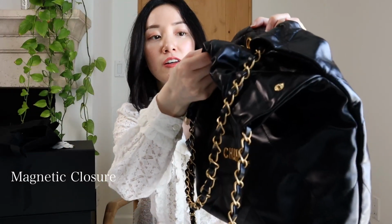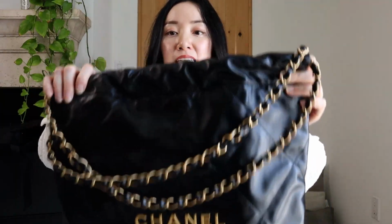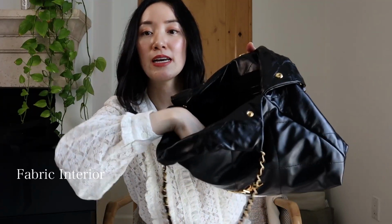To close this bag, there is a magnetic closure on the top of the bag, so you can close it like this, and on the side you have the snap-on closure for each of the sides to keep the bag closed. This bag also has, I don't know if you can see it closely, a zipper pocket inside, so you can keep your small, more intimate items inside the bag. The lining of the Chanel 22 is fabric, so it makes the bag lighter and you don't have to worry about scratching the leather when you put your stuff in.